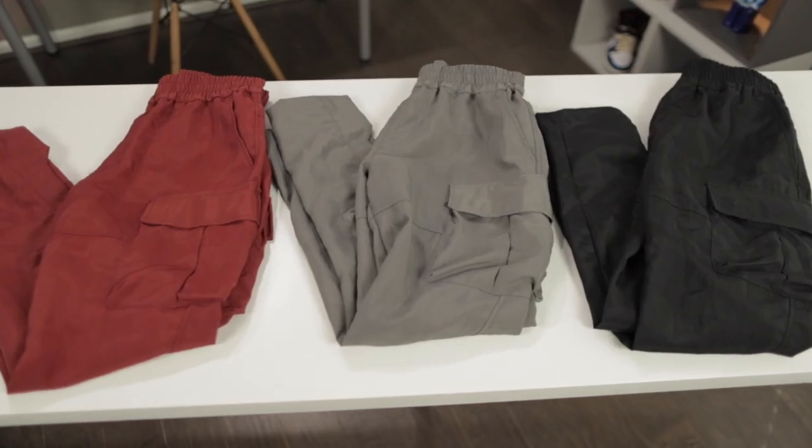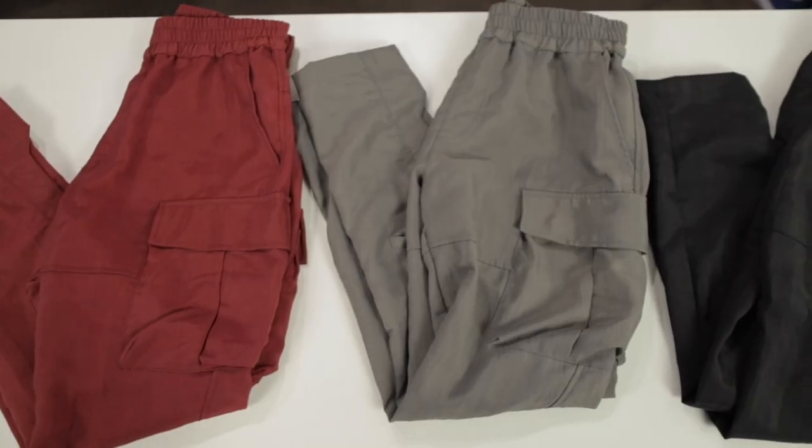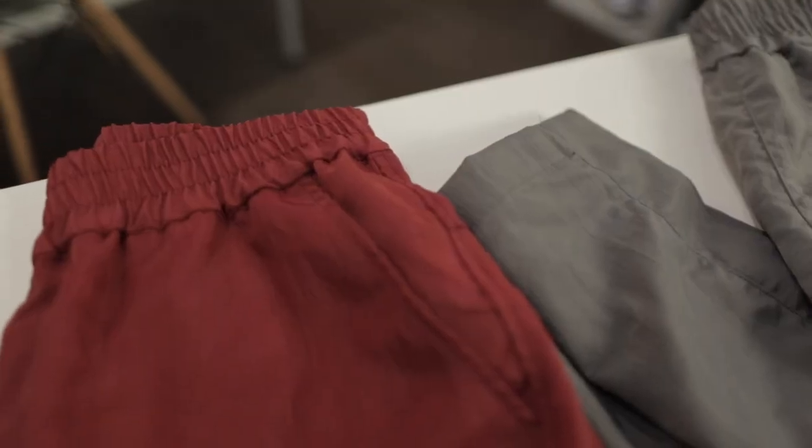So we got the 2.0 cargos right here, and I gotta let you guys know that these are slightly different than the previous cargos that released. We'll start off with the materials, then the fit, and then the slight detail differences. So as far as material goes, I actually like these a lot more than the previous cargos. They're kind of like, I would say, reconstructed nylon. It's a little bit harder than your typical nylon that you guys are used to. I would kind of compare this with that Stone Island garment dyed material that they always use.